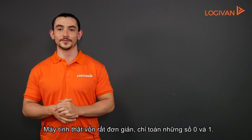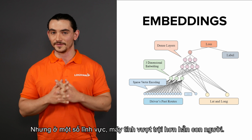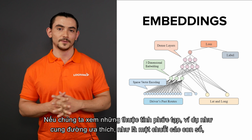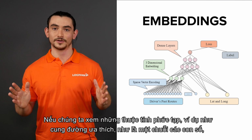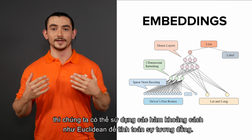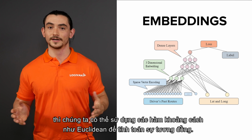You know how boring computers are. They like just zeros and ones, right? But sometimes this can be very helpful. In our case, we can represent each variable, for example, the routing history, as a vector of numbers, so that they can be understood by our algorithms in the Euclidean space, no matter what they are.